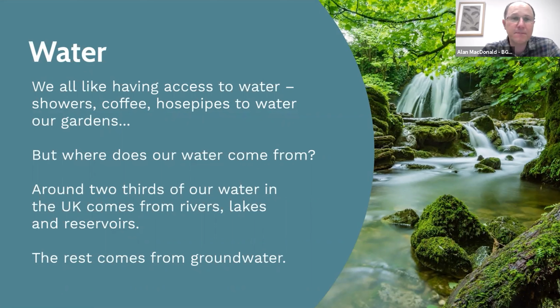I mean, that's a lot of water. Just imagine 140 drinking water bottles. We don't drink it all, of course. Most of it is flushed down the loo or goes down the plug hole in the shower.